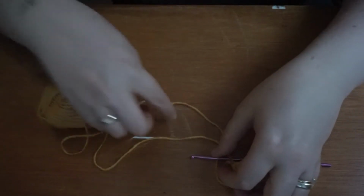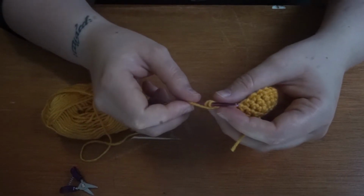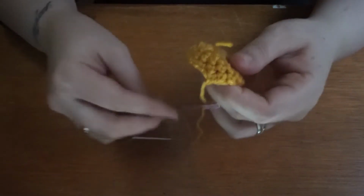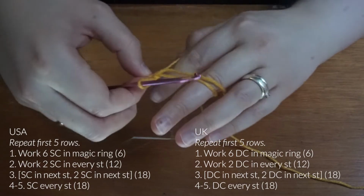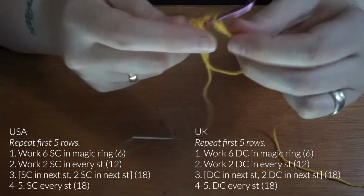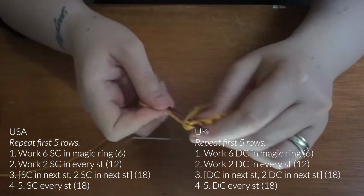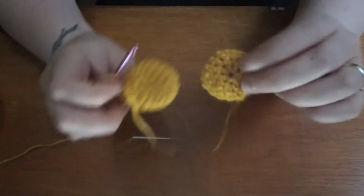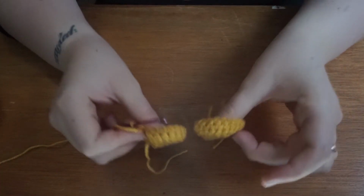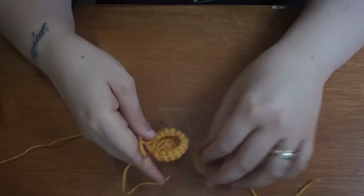So what I need to do now is cut this yarn. So it's cut your yarn, leaving a short tail for sewing. Pull that through there. Just gonna pull this, tuck this tail in. There you go, I've got one. So the next bit is to repeat that again. Okay, right, so far so good. They look the same size, so doing all right.